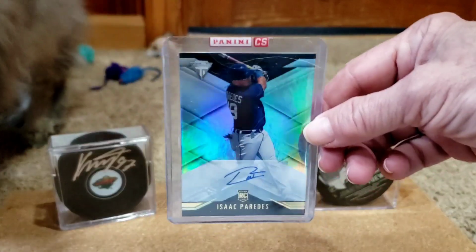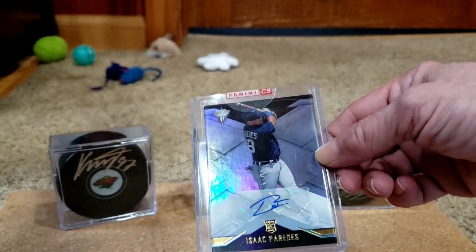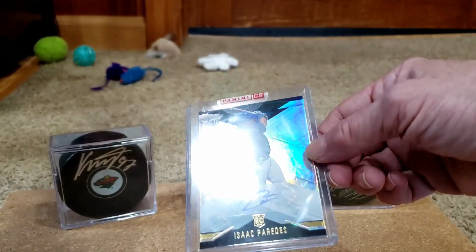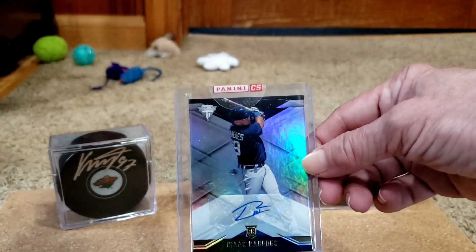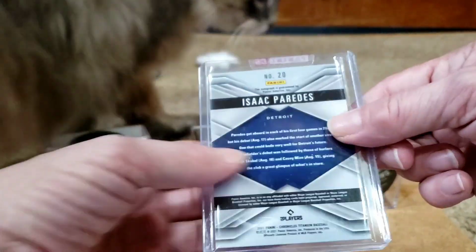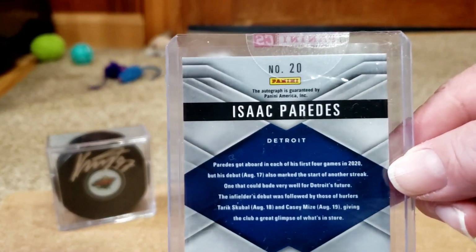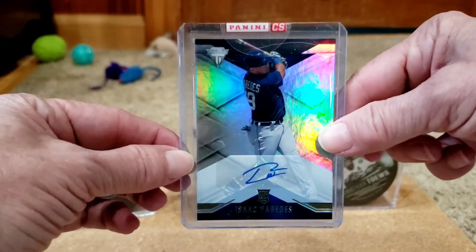So this came while I was gone. It's a redemption from Panini. It's a titanium autograph, rookie autograph of Isaac Paredes. So this was a redemption from Chronicles, 2021 Chronicles. He was on Detroit at the time of this card.